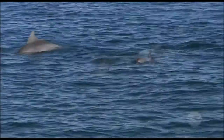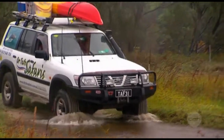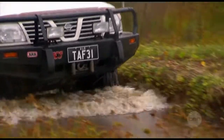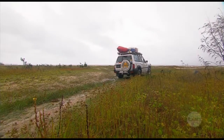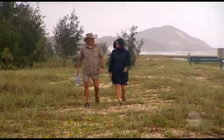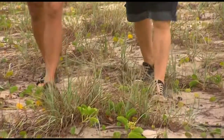Now today, Kim's going to stay on the ferry while my mission is to meet up with Dr Tafe. He's well qualified to show me around with a PhD in marine biology and the discovery of 14 new species of crustaceans living in Moreton Bay. He now spends most of his time sharing his specialist knowledge of the island with people like me, no matter what the weather.